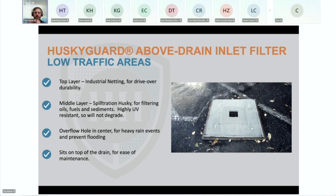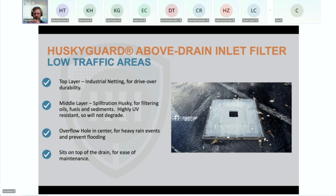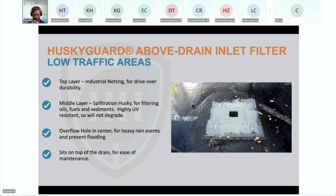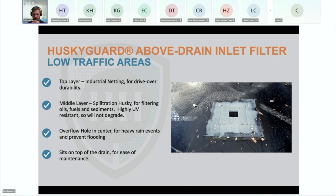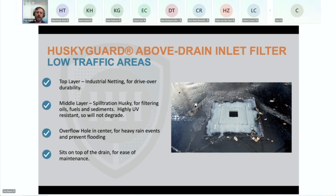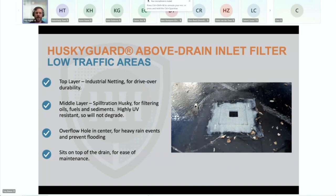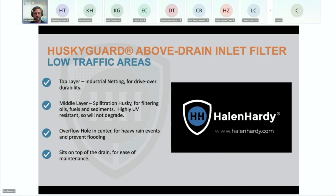The top layer is a heavy duty industrial netting that gives it some durability for foot traffic and light vehicle traffic. The middle layer is our Spilltration Husky material, which is made to filter out sheen. We also tested it and found that it has an ability to capture sediments down to 53 microns. And then finally, there's a raised overflow hole in the center in order to quickly evacuate water in the event of heavy rain events. This just helps to prevent the ponding and flooding issues that I talked about with other products. They can come in standard sizes and easily be custom made to fit any size drain.